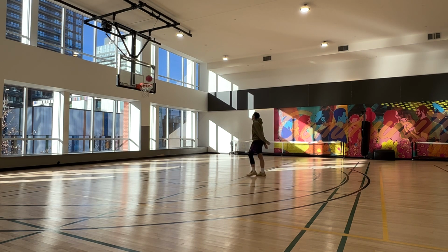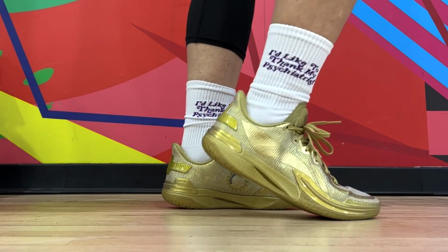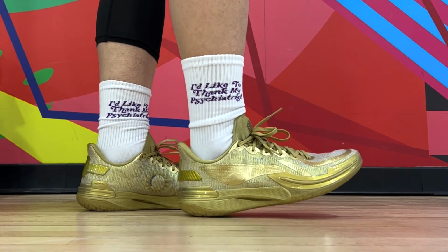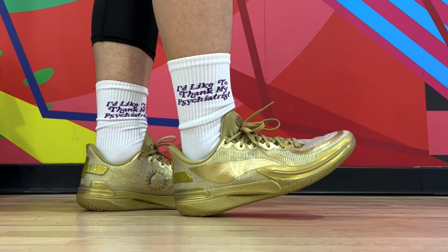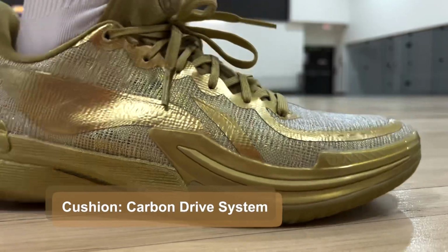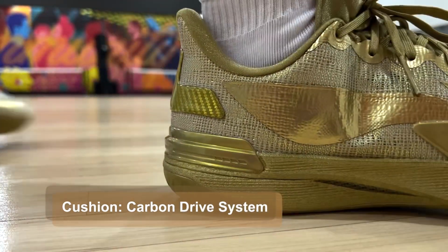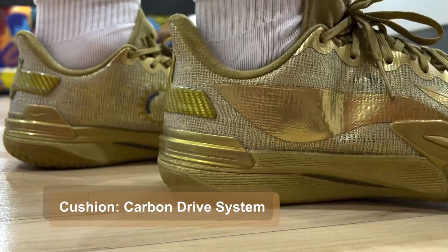Now let's quickly run through how the Gamma performs from each aspect. Cushion is decent. Usually at this weight class, for a much lower price, you'd be getting a flat piece of cardboard for the midsole. Here they implemented their carbon drive system, which is the same setup as the Wave Weight 11. So they sandwiched a piece of carbon fiber plate in between Boom. It's exposed on the bottom.